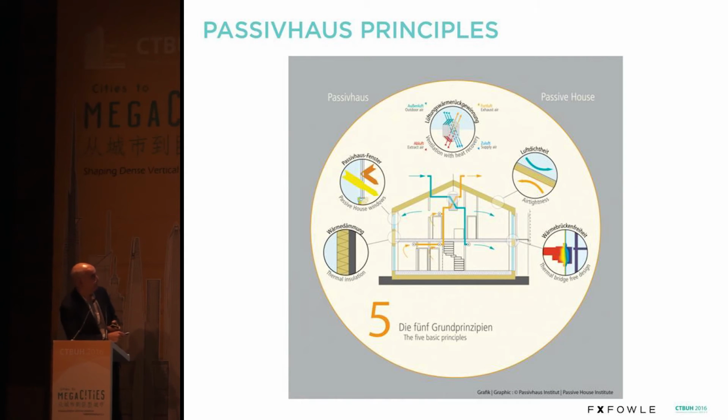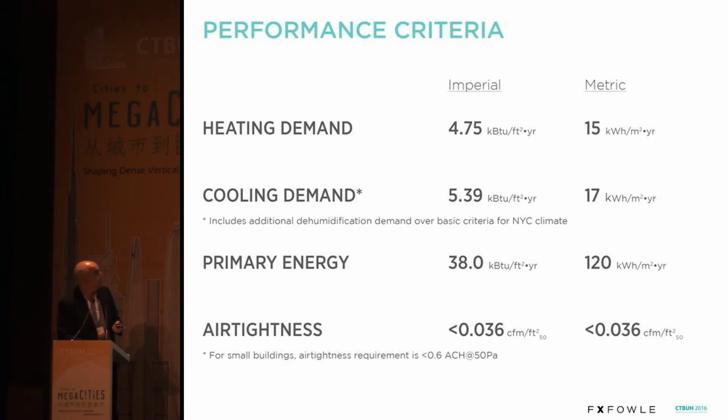So what are the principles? One, air tightness, very important. Super air tightness, very little transference of air and of energy in between. Thermal bridge free design, extra insulated, really great windows, and then when you do take air in and out of the building, there's a heat recovery system. So it's like a thermos that has a very carefully regulated heat in and out.